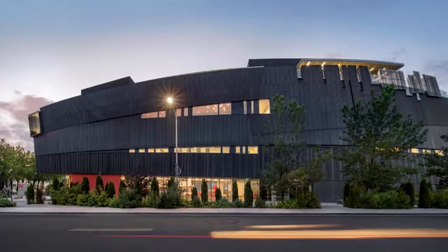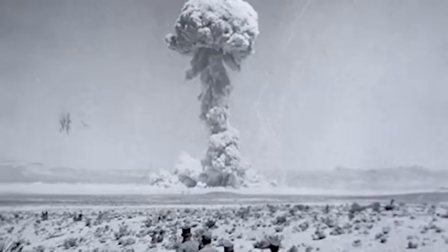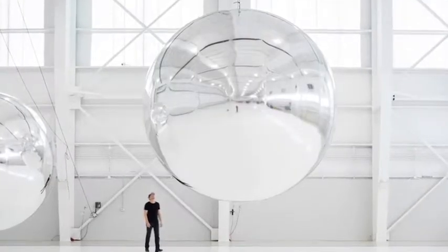The Nevada Museum of Art is situated in North America's largest desert, the Great Basin. Nevada has been home to atomic testing, military installations, large-scale mining operations, and even experimental communities like Burning Man. So it really comes as no surprise that Trevor Paglen would approach the Nevada Museum of Art for a project of this scale that involves such great risk.